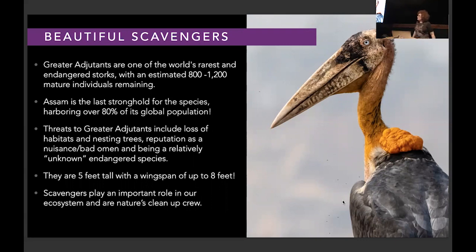You know, a lot of people cut down trees. They just don't want them there. They don't want giant dinosaur birds in their backyard. I guess I can understand. I would totally be freaking out, though. I would love to have these birds in my backyard. And as you all know, scavengers play a really important role in our ecosystem as nature's cleanup crew. I also absolutely adore turkey vultures. Let's hear it for them. Nature's garbage men. I absolutely love them.